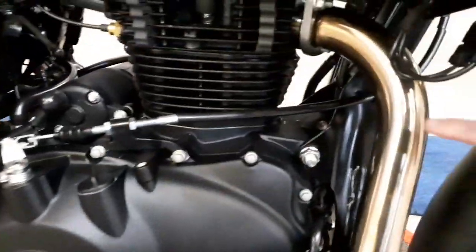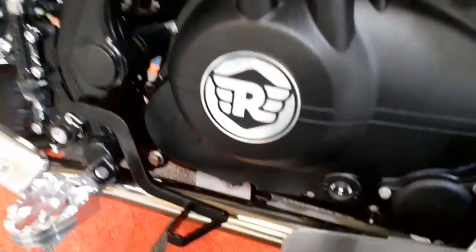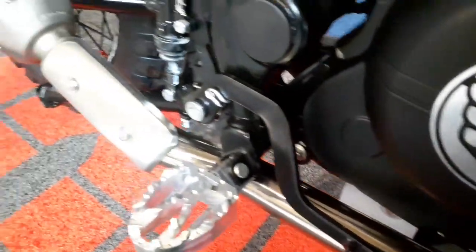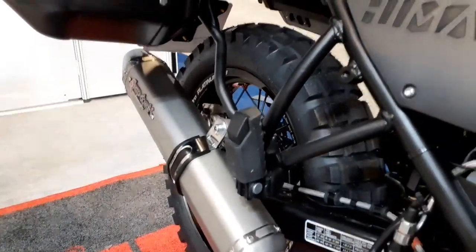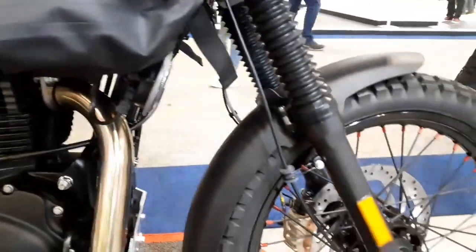I don't know if they're extremely polished headers, or if they're a new header. It's a straight-through, it looks like, and a Lextek can on it. Nice that. I'm not sure what price it'll be for everything, but definitely a catalogue of parts that you could pick and choose the bits that you fancy.